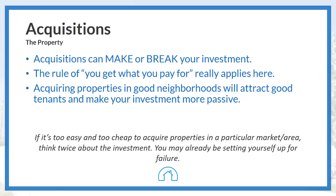You buy in bad neighborhoods, you're going to see bad results. And so I really believe the rule of you get what you pay for really applies in acquisitions. You want cheap properties, you're going to get what you pay for. You're not going to see results. I'm telling you right now, it's just not going to happen. And if you do see results, you're going to see those high peaks and low valleys. Maybe once you get a good tenant in there that stays for a year or two, maybe. Then they move out, the house is vacant, it's in a bad neighborhood, you get people breaking in, theft, vandalism. I've seen it time and time again.